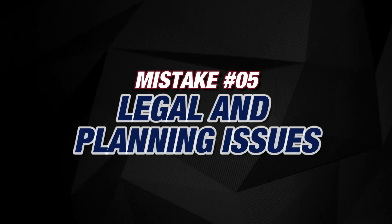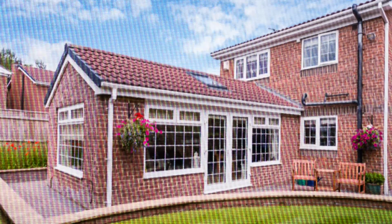The final mistake I see quite a lot is legal and planning issues. Planning permission is not something that happens overnight or is super straightforward. So if you can add value to a property where you don't have to get planning permission, then that will be a way to do that. Doesn't mean don't do extensions. If you can extend a property and not exceed those requirements, then it gives you the best opportunity to still add enough value to the property without those costs creeping up.